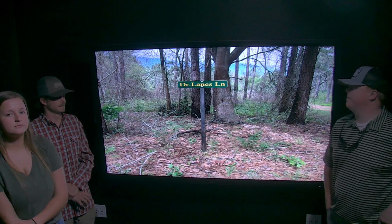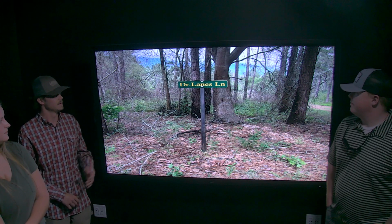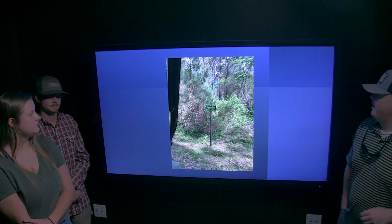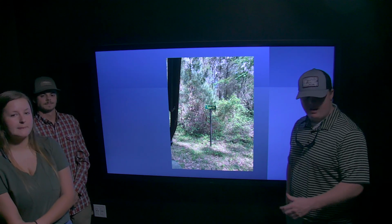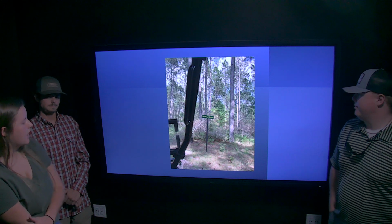This image depicts a final product of a road sign that is fully installed and painted. So here you have Dr. Lane's Lane. This is another picture of a final product that we did. You can see the design installed. This road was Egan Drive. And this is another one of our signs, Smoky Hollow.